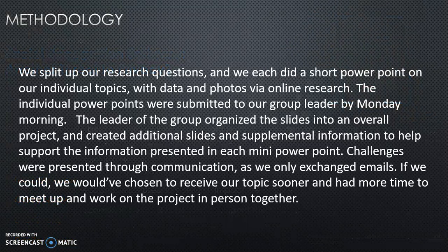Methodology. We split up our research questions and we each did a short PowerPoint on our individual topics, with data and photos via online research. The individual PowerPoints were submitted to our group leader by Monday morning. The leader of the group organized the slides into an overall project and created additional slides and supplemental information to help support the information presented in each mini PowerPoint.